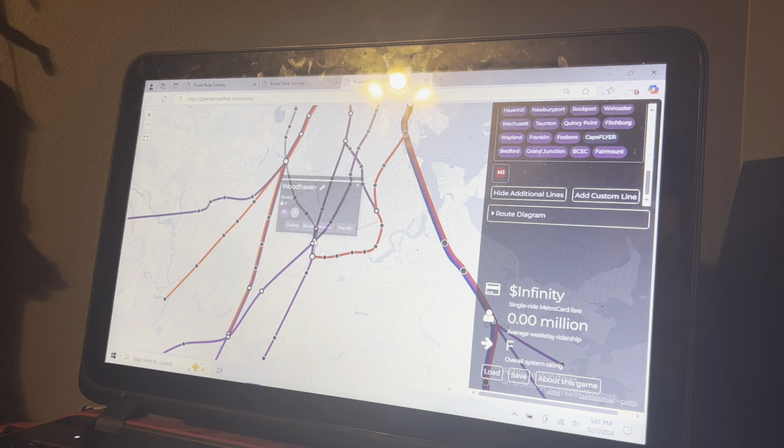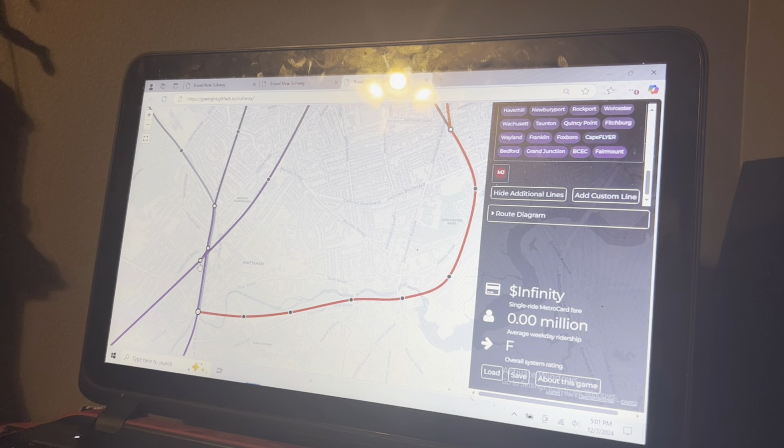Then it will stop at Woodhaven for a transfer to the Franklin, Foxborough Special Event, and Fairmount commuter rail lines.